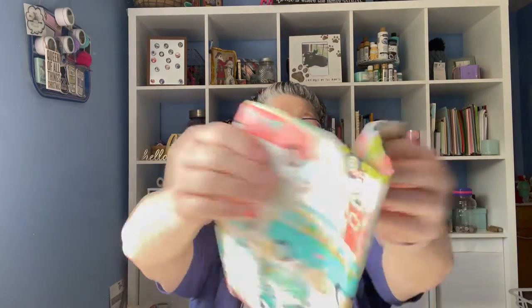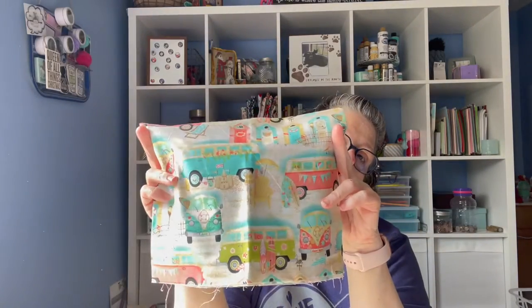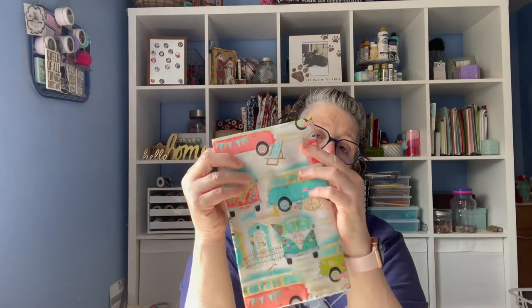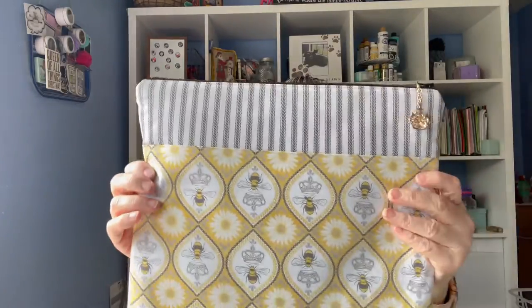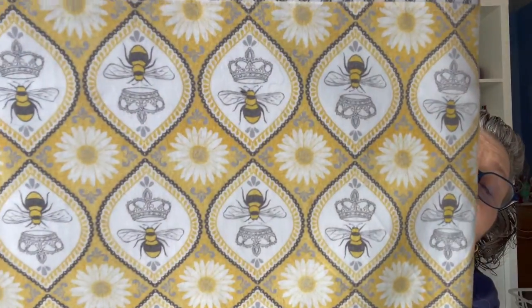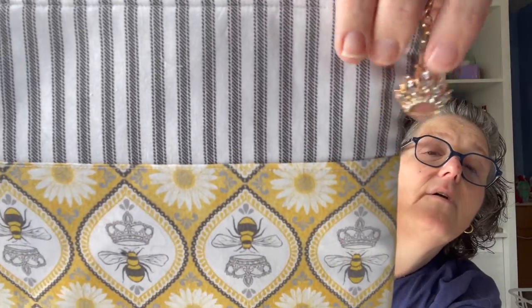And then I ordered, I think it came with that. I ordered this. This is all from Etsy. And I think I did show you this fabric. This is the VW Bug. And then I got the bees, and I finally stitched up my bee bag, which I need to work on my patterns or my cuttings, but I love it. Look at these bees and the crown. This is where I used the other crown for a zipper pull.